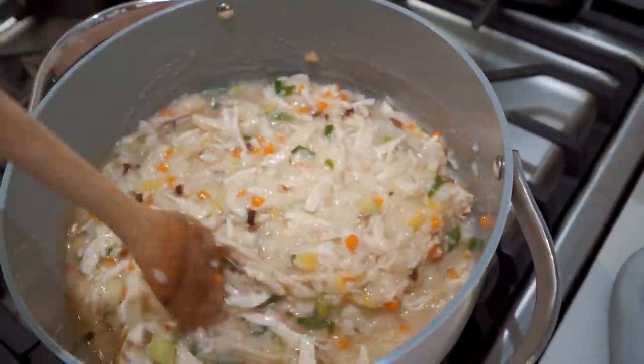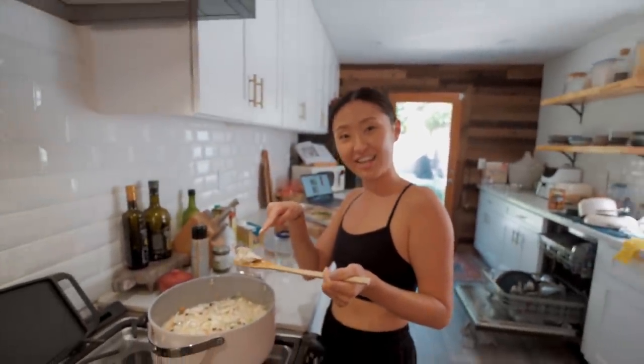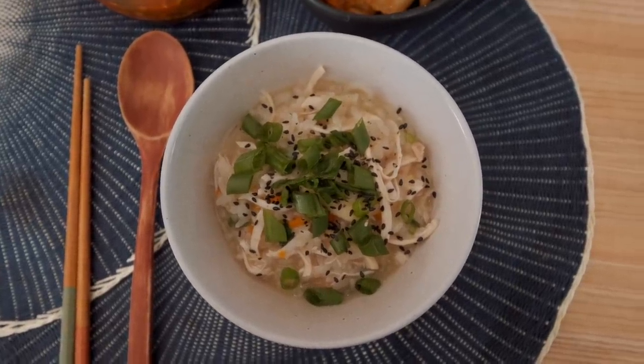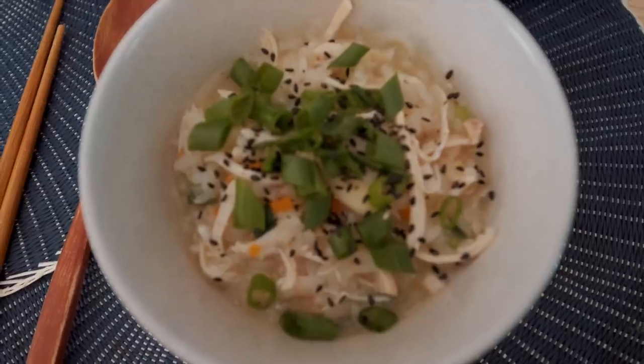Looks good, huh? Wait, what's this? Excuse me, sir! What is this? I said shredded, not big chunks. What is this? Cucumber banchan, some kimchi, and chicken porridge.